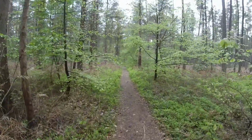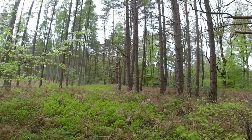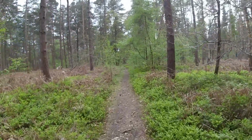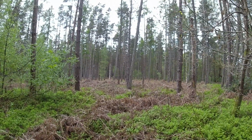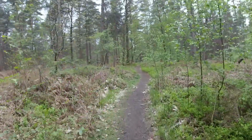There's some trees here that are definitely looking the worse for wear. There's a few out there that are broken off halfway down and just coming to an area where there's a few just here on the right. And there's a few of those that are broken off at the tops. Not quite sure what that's all about, unless it's storm damage.